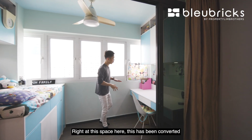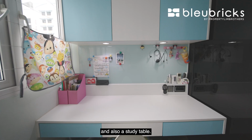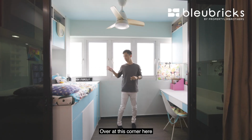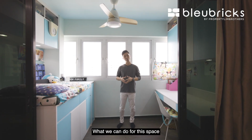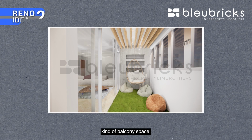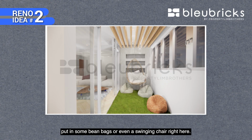Right at this space here, this has been converted into a study space with built-in cabinets and also a study table. And this is great, especially with the light coming in from the window. Over at this corner here, this has been changed into a storage space as well as a relaxation corner for the kids. So for our BB reno idea number 2, what we can do for this space is essentially to convert this into a more outdoor kind of balcony space. You can actually lay this with carpet grass, put in some bean bags or even a swinging chair right here.